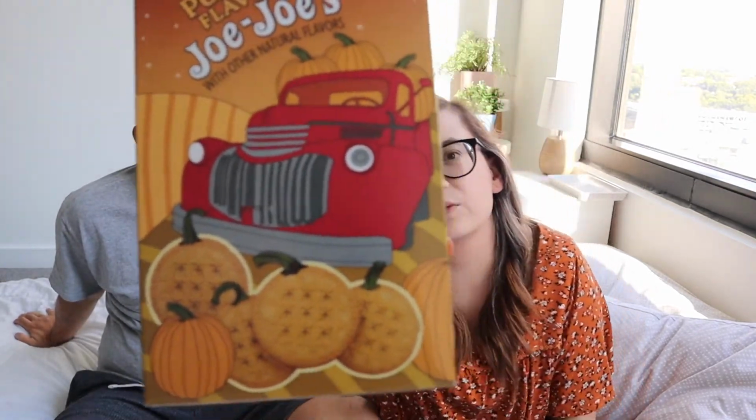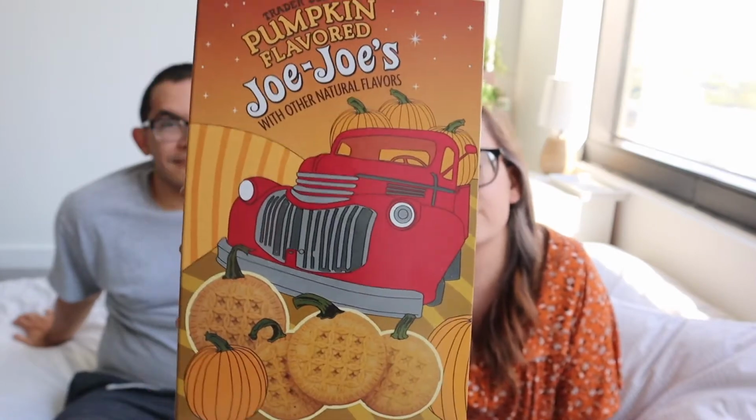These are the pumpkin-flavored JoJo's. So the JoJo's are Trader Joe's take on Oreos. So this is their pumpkin-flavored one. They do have gluten-free JoJo cookies at Trader Joe's, but it's just the classic chocolate flavor. So I didn't get them because that's not fall-themed. We had to get the pumpkin ones. I also saw they had Halloween ones with the chocolate and then the orange cream. But I figured those would just taste like Oreos, so I got these.